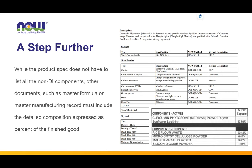as long as sufficient documentation is kept and provided to the auditor, that is still sufficient. So for example, if we have a list of non-dietary components combined with the active ingredient in the form of a master manufacturing record or a master formula, where a detailed composition of the finished good is listed in descending order, and it shows the percentage used. And I have a reference on the right here, just a snapshot of a master formula that is still traceable to all the ingredients that are being used in the formulation.